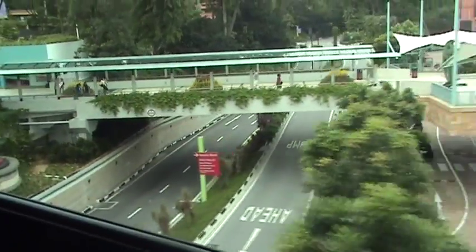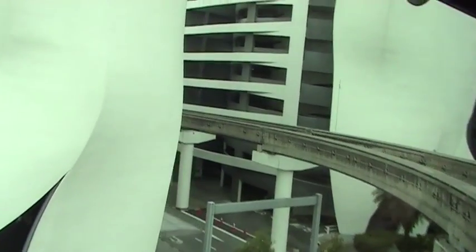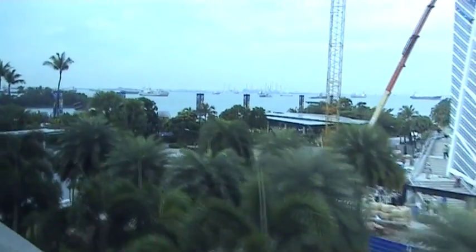This train is bound to Sentosa Station. We are arriving at Beach Station. Enjoy your day.